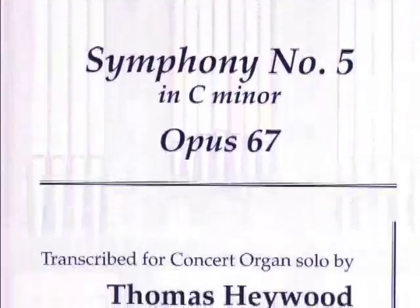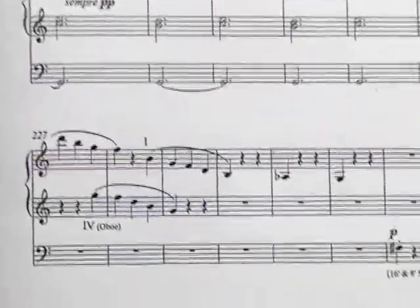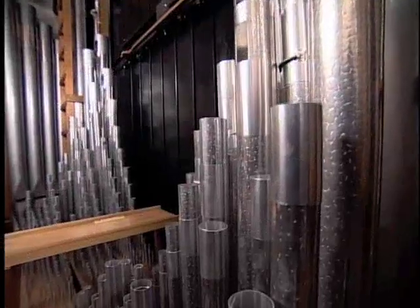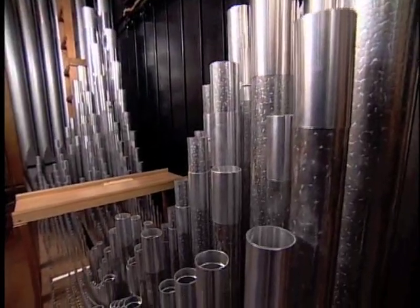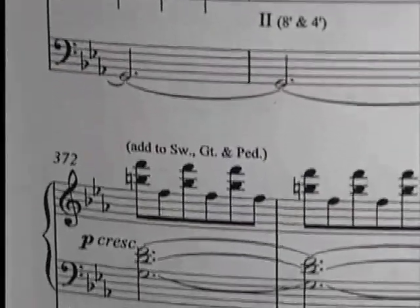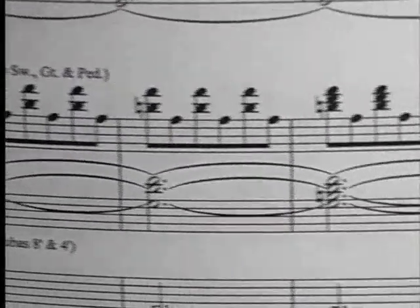In the third movement, be sure to listen for the pizzicato string effects, which are made incredibly effective through the use of the many varied string stops on this organ. The transition from the third to the final movement is one of the most inspired transformations in musical history.